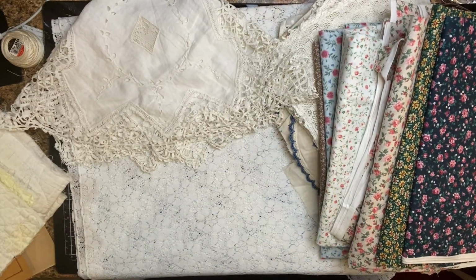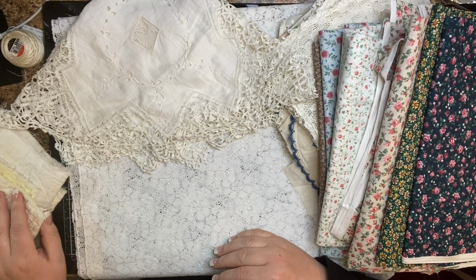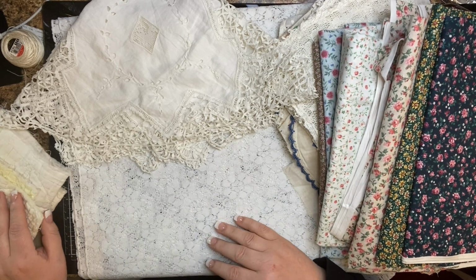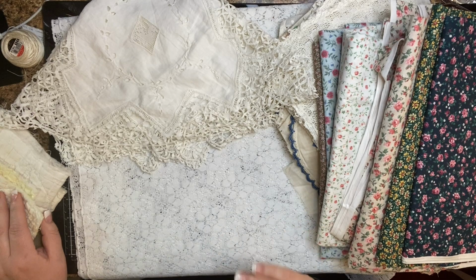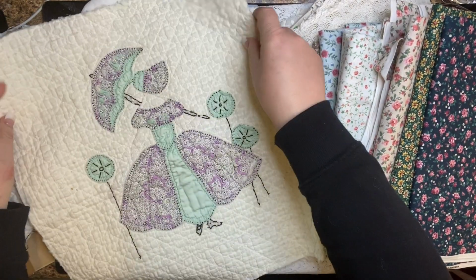So much goodness. And then there's this huge armoire that just has tons of vintage quilts inside, and I can't afford their vintage quilts, but they had two of these.